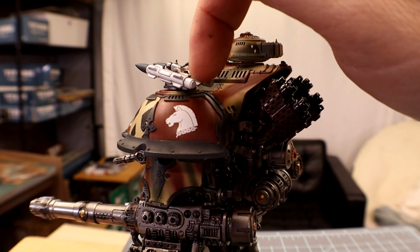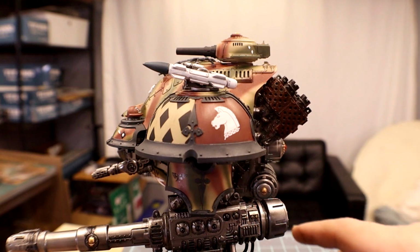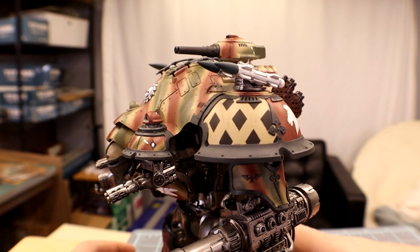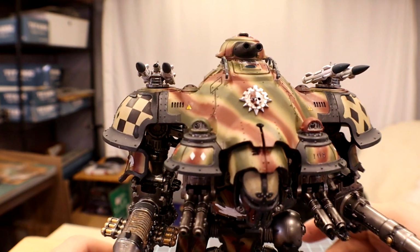I don't know if anyone's ever been to Germany. A long time ago I was in Germany, and they have a lot of really cool big eagles and horses and family crest things all over the place. Of course, we've got a 40K Warhammer stuff going on up on top.